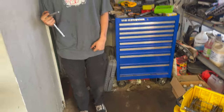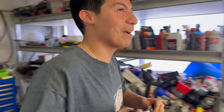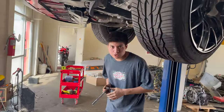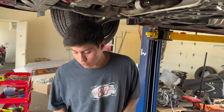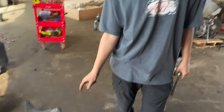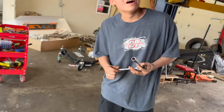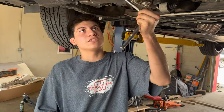You know what I'm saying, bro? I'm happy right now. I'm not gonna lie. But we gotta take these bad boys off, and honestly, not too long of a process to take it out. So far, the only thing that's taken so long was this piece of plastic. That was the longest one. But after that, everything's just been easy.